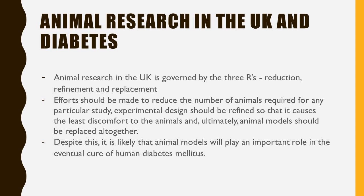Furthermore, animal research in the United Kingdom is governed by the 3 Rs: reduction, refinement, and replacement. Strenuous efforts should be made to reduce the number of animals required for any particular study. Experimental design should be refined so that it causes the least discomfort to the animals, and ultimately, animal models should be replaced altogether. Care should always be taken when comparing results from apparently similar experiments performed in different institutions and when extrapolating results from animal experiments to the human situation.